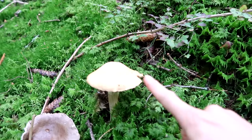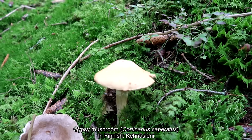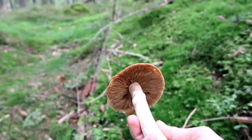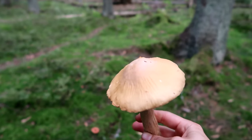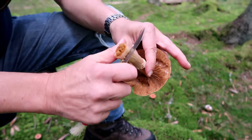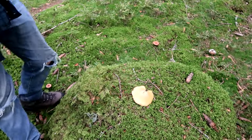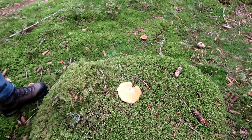This yellow mushroom is kehnan sieni, and it can even be used raw, the same as herkkutatti. But I must admit that I haven't had it yet. It has an orange-brown color from the bottom. Is it good for some mixtures? Mixtures or by itself and in salads as raw. Yes.